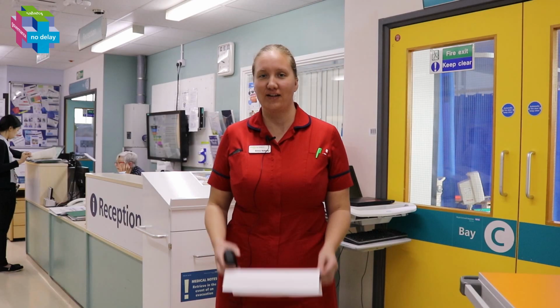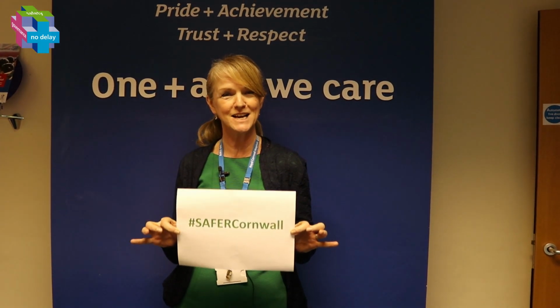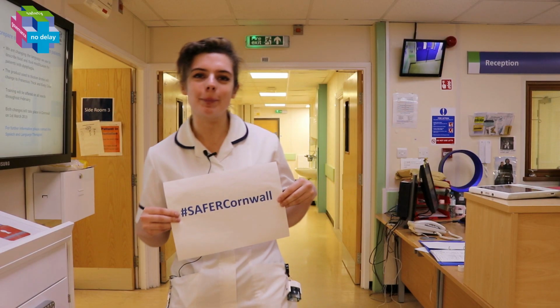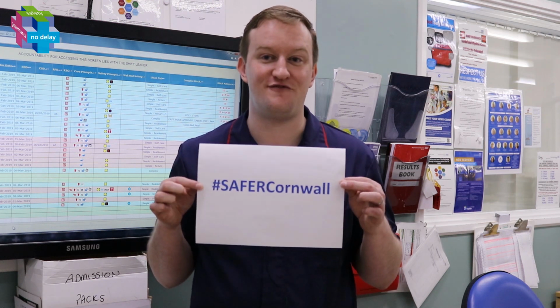We're working with the community to make sure that this isn't a hashtag safer RCHT. We want to make it a hashtag safer Cornwall. Early supported discharge is one way that we are making a hashtag safer Cornwall. Teamwork for a hashtag safer Cornwall. Good communication between the MDT is what's needed for a hashtag safer Cornwall. Although I think working with our community partners has definitely improved, I definitely think this is an area that we should focus on for a hashtag safer Cornwall.